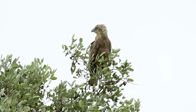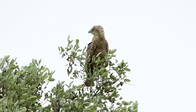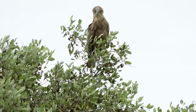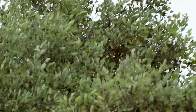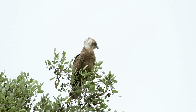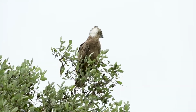I've been lucky enough to happen upon a juvenile brown snake eagle sitting at the top of this tree. You can see he's quite mottled, hasn't quite gone completely brown yet, but also there are those beautiful yellow eyes that give him away, a little crest blowing in the wind there. So yeah, nice to see.